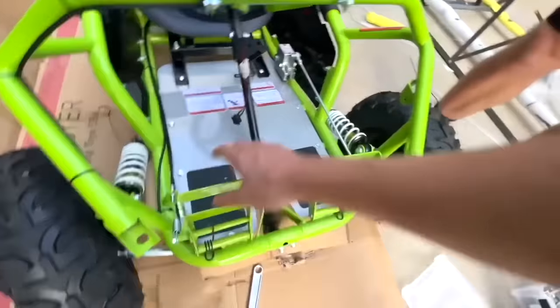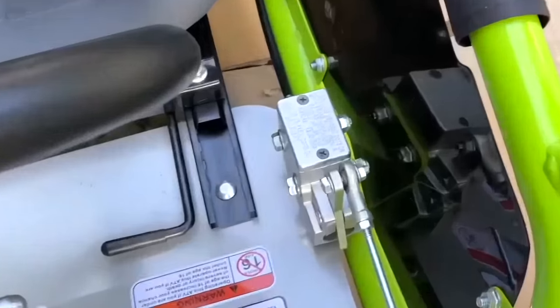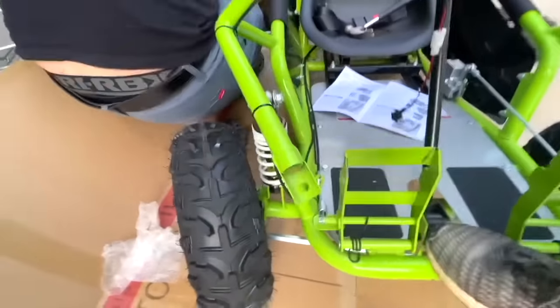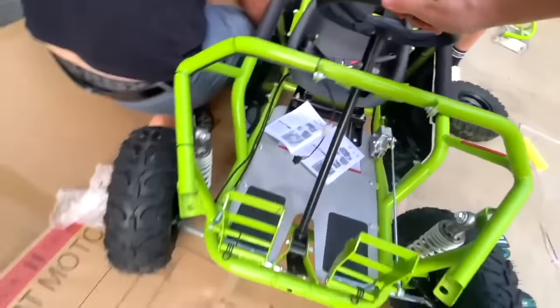Got the gas pedal, the brake pedal. Oh, is that the brake? Yeah, isn't it insane? A cool linkage there. I've not seen that. Look at this, it's literally all solid metal. We got these shocks up front. Guys, check out the suspension travel on this thing. Looks awesome. We got the steering wheel on.